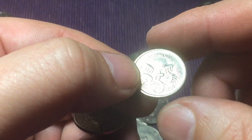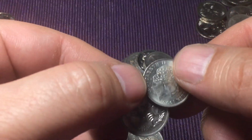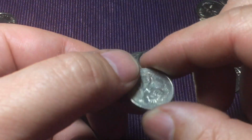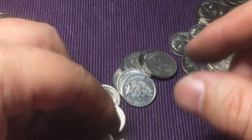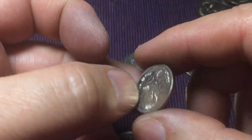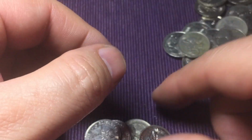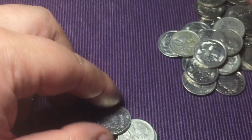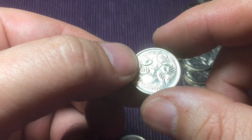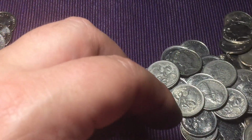Alright, are we finding anything? It's a nice 2001, very nice coin. And we're almost done. A few more to go. Sometimes I have to have a double look at these coins. You think you see something, but you don't. Anyway, keep going. A few more. 82, 2004, 2008, and 2005. Nope, nothing.